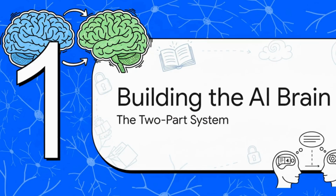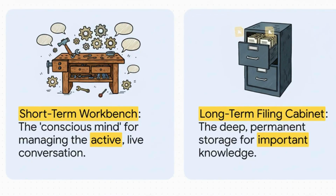Okay, so let's get into it. At its heart, building an AI memory is all about creating two separate but totally connected systems that have to work together perfectly. It's actually a lot like how our own brains work. So here's the big idea. You split the AI's memory into two parts. First, you've got the workbench. This is kind of like its conscious mind, you know? It's handling the live back and forth conversation. And then you have the filing cabinet. This is the deep, permanent storage where it keeps everything important that it needs to remember for the long haul.